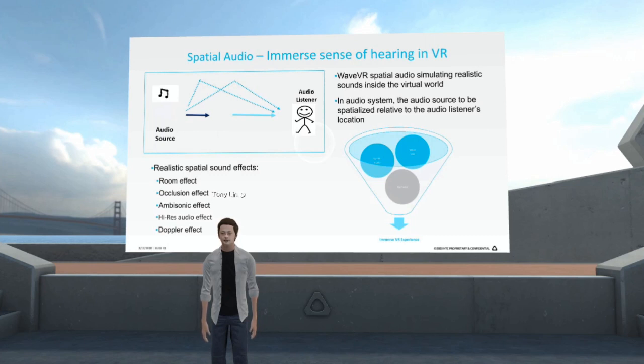In audio theory and systems, the audio source is spatialized relative to the audio listener's location. We are happy to bring our spatial audio solution and integrate it into VIVE. It could help developers create more immersive content with more realistic spatial sounds, such as room effect, occlusion effect, ambisonic effect, high-resolution audio effect, and Doppler effect.